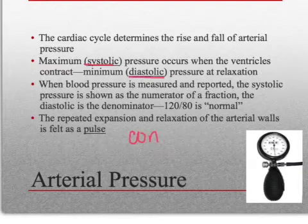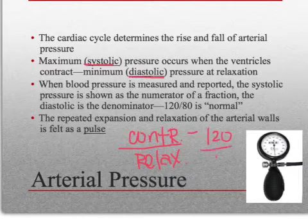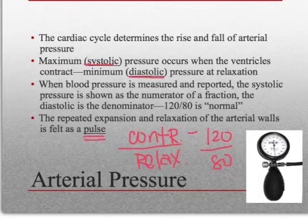at contraction and how much pressure is there at relaxation. And we make that into a fraction. So contraction over relaxation, usually people have a pressure of about 120 over 80, but there's a lot of variation in there. You can feel this pressure in your arteries as a heartbeat or a pulse.